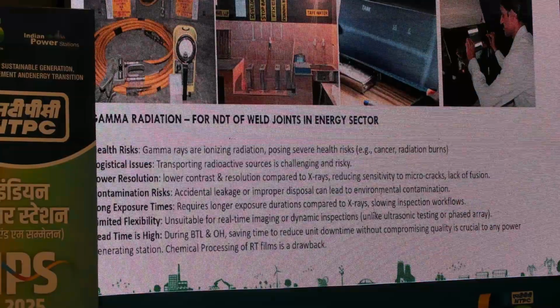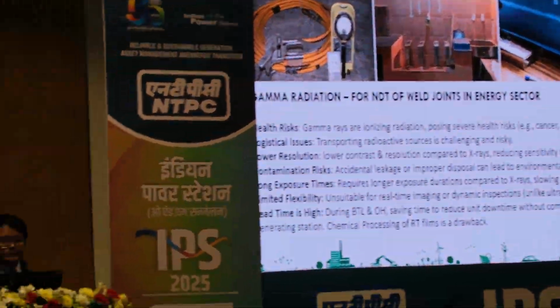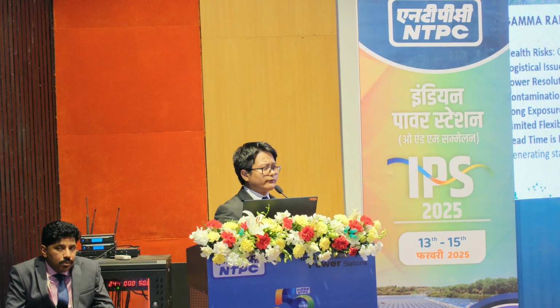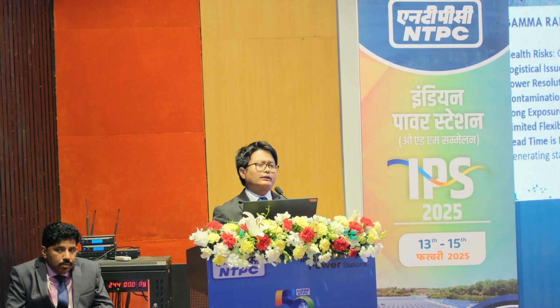Now, then the logistic issue, the low resolution, because in artificial minor cracks, your micro cracks, like lack of fusion and micro cracks, it will not be detected because of the sensitivity. And then again, as I talked earlier, the lead time required for this. Now, we are in a state where we have to transition into AI.